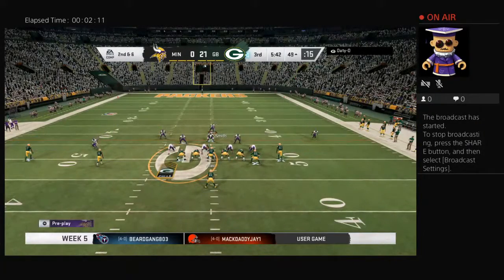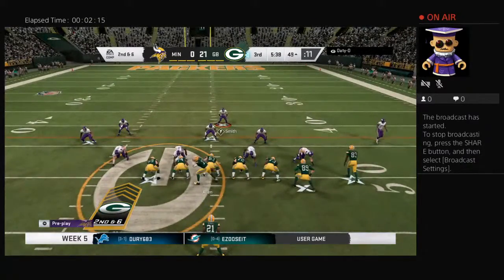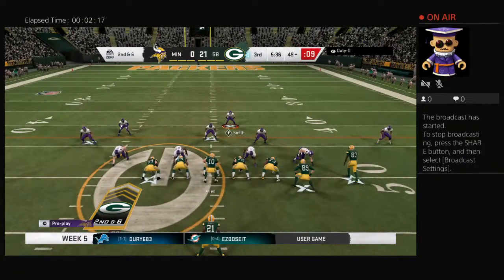He's checking creep. Safe, safe, safe. Watch the safety creep. No, alert. Check, check, check, check, check.